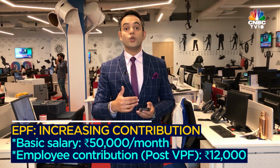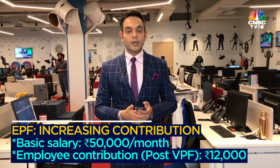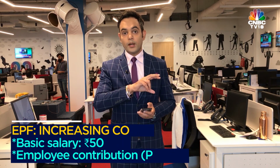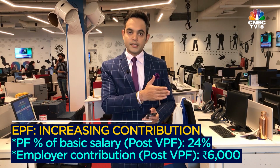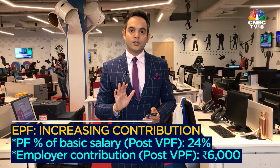So assuming the same case, you're earning 50,000 rupees, but now you want to contribute 24% out of that towards your Voluntary Provident Fund. Then your contribution goes up to around 12,000 from around 6,000 earlier, because now instead of 12%, you're contributing 24% odd. But keep in mind, your employer will contribute absolutely the same amount. They were contributing close to around 6,000 rupees earlier. That's 12% of your basic. And now as well, that will stay status quo actually. 12% of your basic is what they'll contribute. So that's something that you should be noting as well.